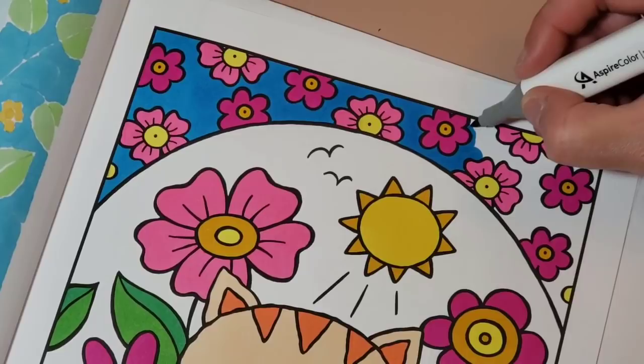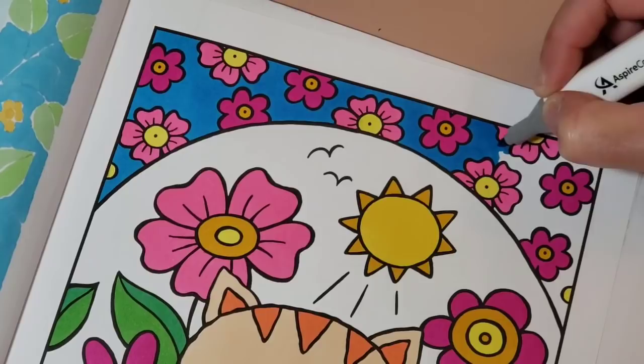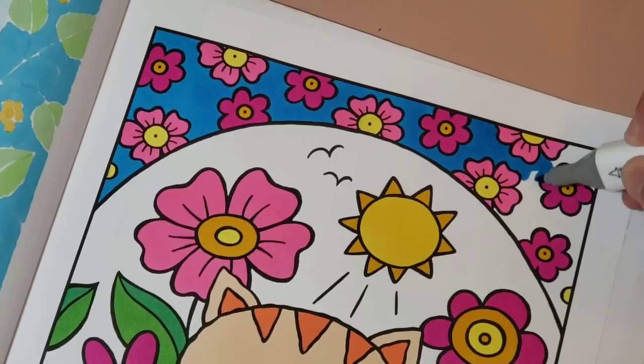I have the ink tints, yay, so I really want to pull those out and start working with those and getting the hang of them. But I do want to welcome you and tell you that you will see a lot of markers here. I've had a lot of brands of markers, and I enjoy working with all kinds of brands of markers and playing around with them.